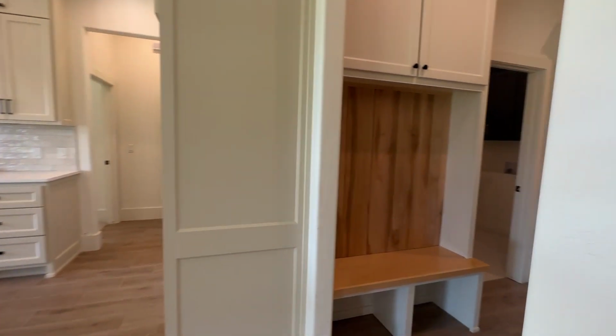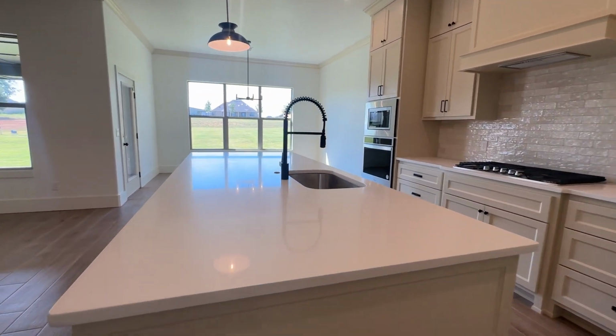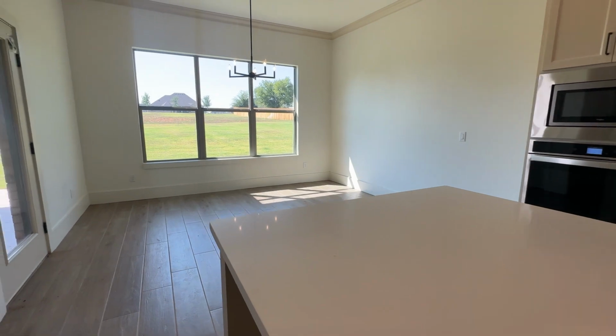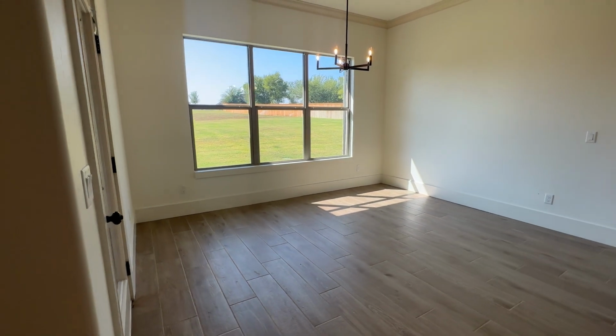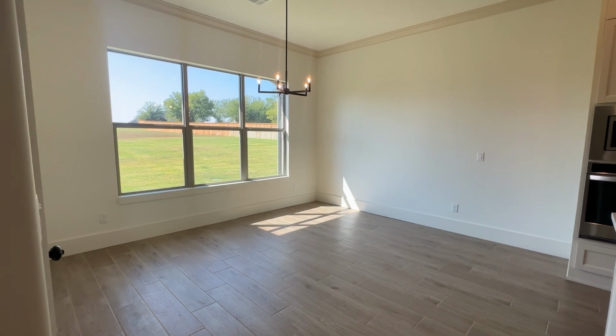Over here you have a little drop zone into the laundry room, but I kind of want to just highlight this kitchen for a second. A big island, solid slab, with a big farmhouse sink. Into the dining area, and this is your only dining area, but it is quite large. You could definitely fit a very large table. You could even have some built-in seating there if you wanted.